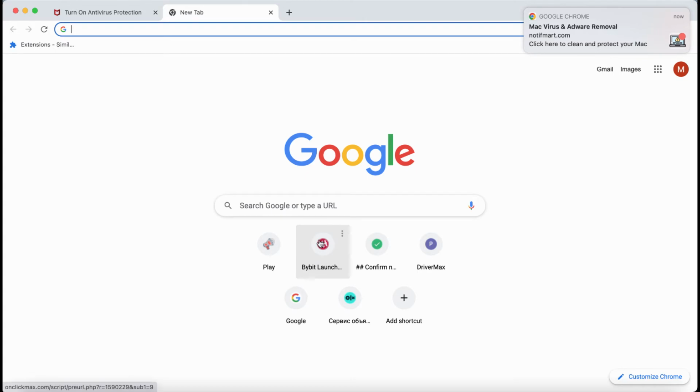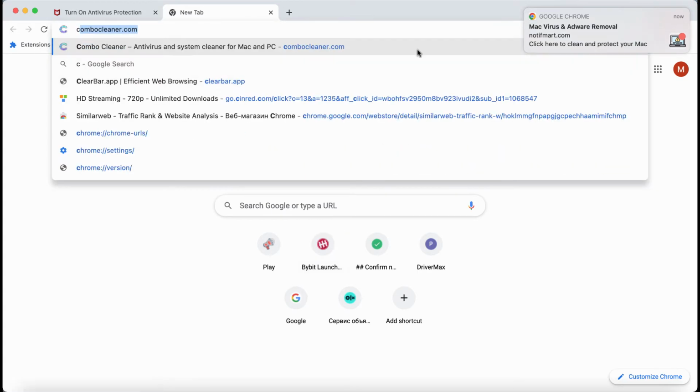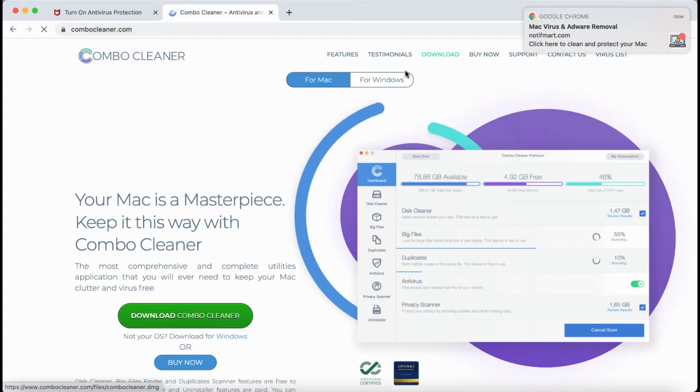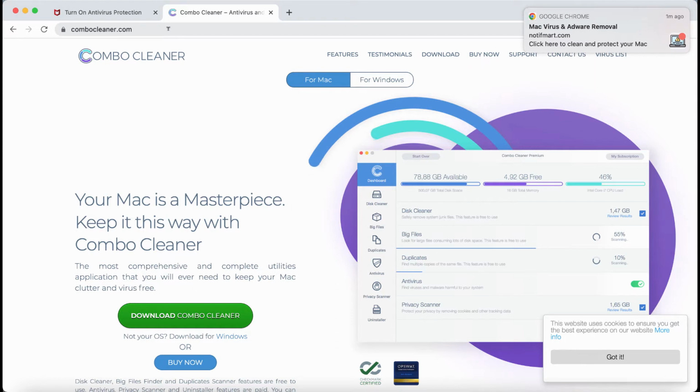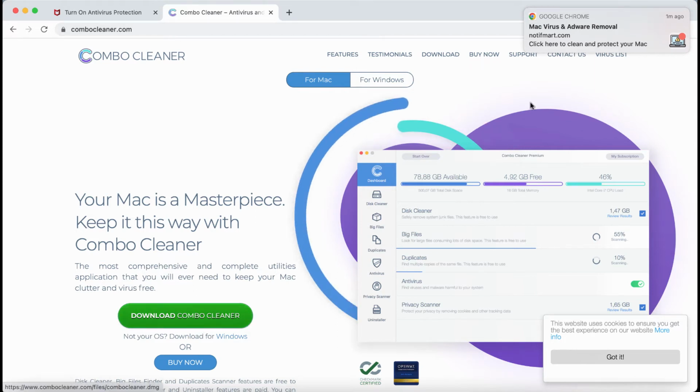My recommendation is that you thoroughly scan your computer with the help of Combo Cleaner Antivirus. You may get its fresh version on this official page, combocleaner.com. Use this green download button, install the program, and begin scanning your computer with its help.